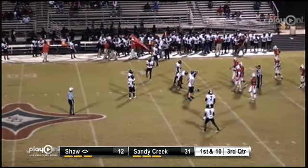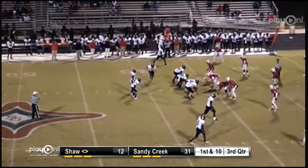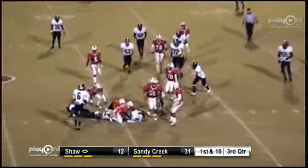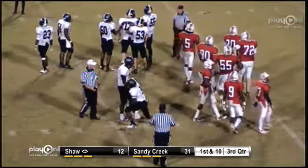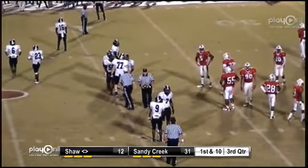Picks up the first down into Sandy Creek territory at the 36-yard line as 10:45 is ticking away here. He's going to find his man. He's going to lose some yardage on the play as he gets it out to Jeffrey. Jeffrey not going to have anywhere to go as he backs up to the 39-yard line. Going to be a loss of 3 yards. It'll be second down and 13.